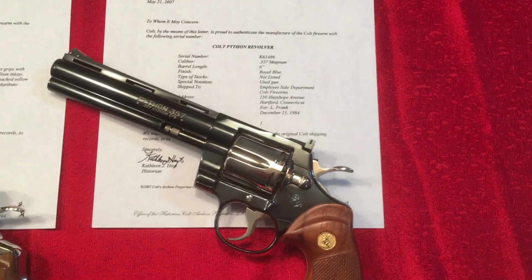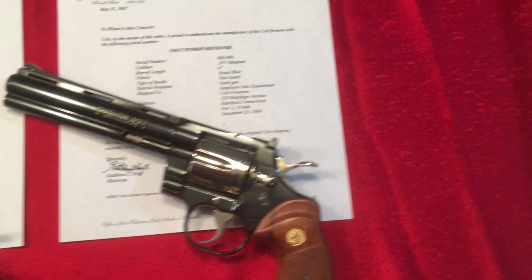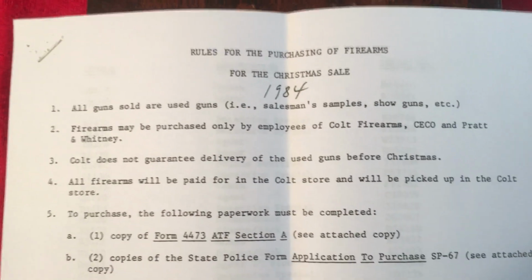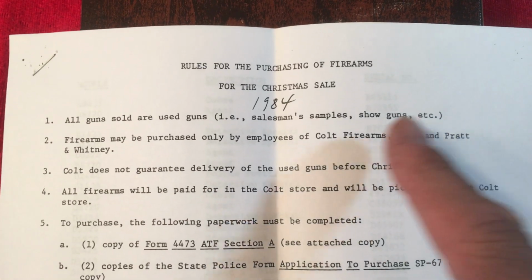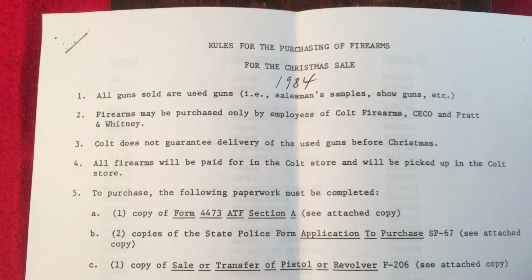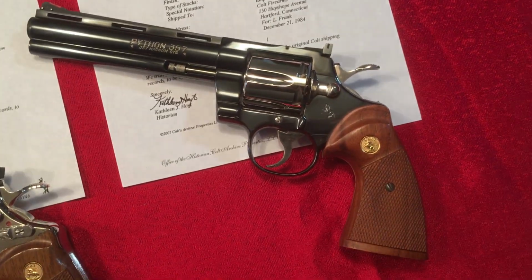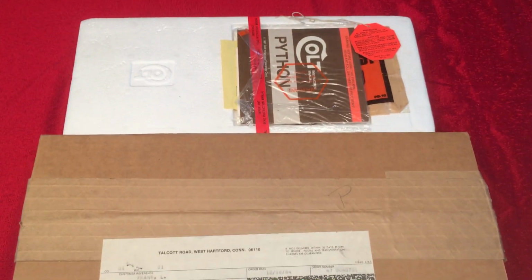In 1984, Colt sold some prototypes and salesman samples. As you can see here by the documentation, salesman samples and show guns, etc. in 1984. This came from the factory, nickeled and blued, and it came with its original shipping box, all the original box paperwork, and the Christmas sale paperwork that documents that this came from Colt as nickel and blue.